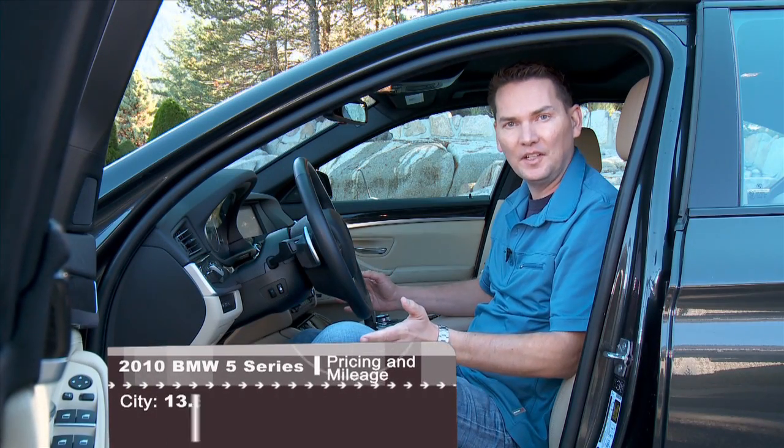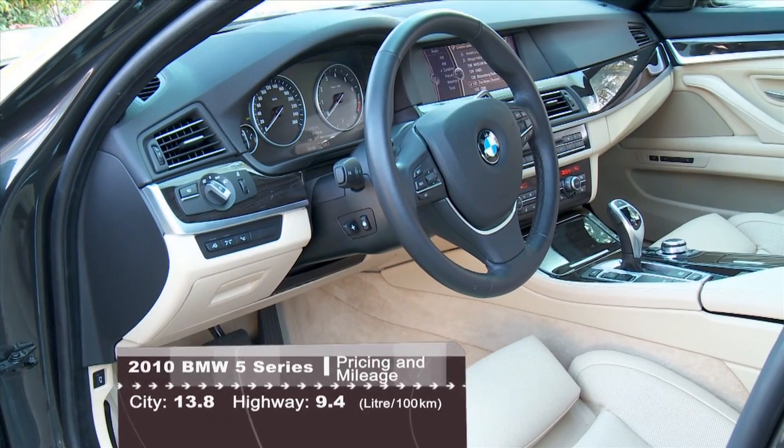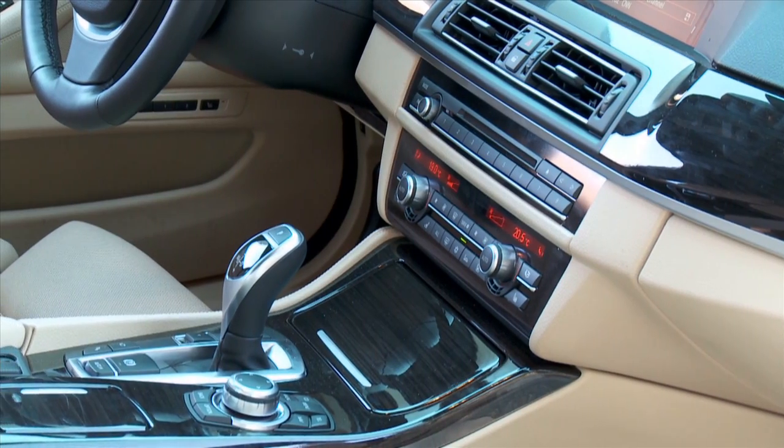This new 5 Series interior is so much better than the previous car. In fact, it looks so similar to the latest 7 Series. I can remember getting in this car for the very first time at an auto show. I sat in it, I looked around, it looks wide and big. I thought, am I really sitting in the 5? I actually got out and looked at the back to make sure it was the 5 Series.